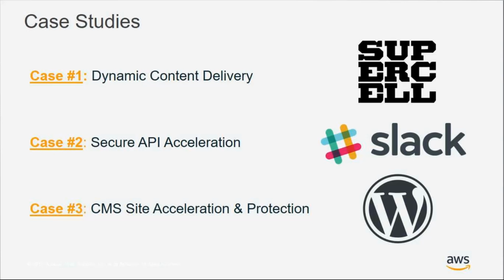Another example of dynamic content delivery comes through secure API acceleration with Slack. On our case study and also our Getting Started webpage for CloudFront, there's a video that talks about how Slack uses CloudFront for that API acceleration. And they go into some great depth and provide some great insights from their engineering team who is presenting that session.